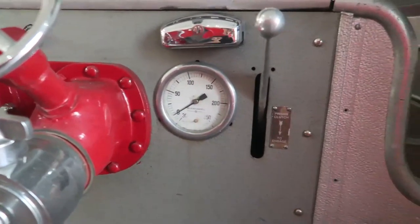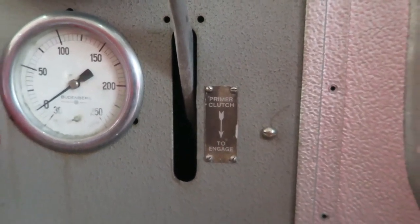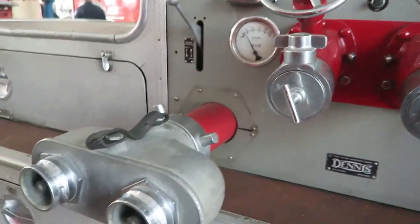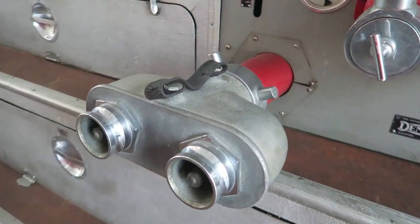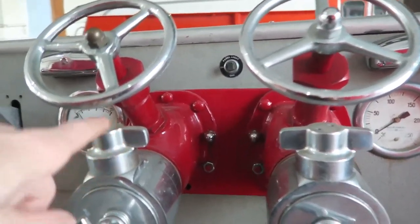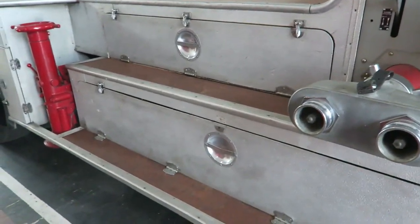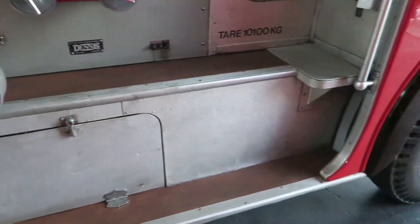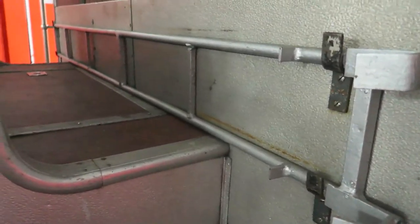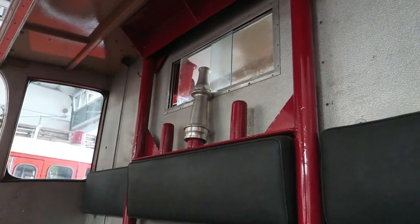There's the old pump unit here. Old primer clutch. There's your feeds and a Y split here to go up to your lines. So obviously maybe an inlet here, and then in through the pump, then to an outlet. Tool storage, beautiful tool storage. Look at this little ladder here. Little stowed ladder. And some old nozzle attachments up there.